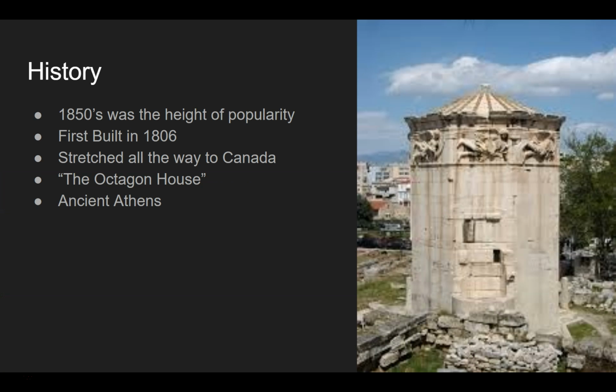The history of these: the 1850s was the height of its popularity, although it had been around since 1806. The first house built was Thomas Jefferson's house, Poplar Forest in Virginia, built in 1806. This craze that started around 1848 stretched all the way to Canada, especially in the easternmost provinces.